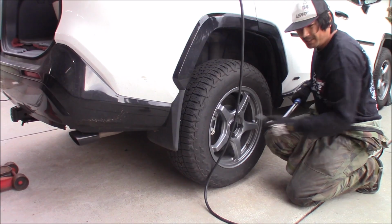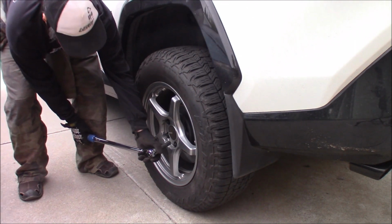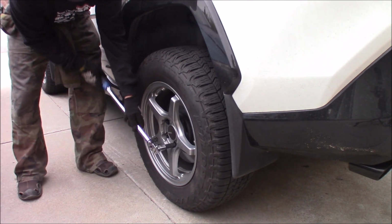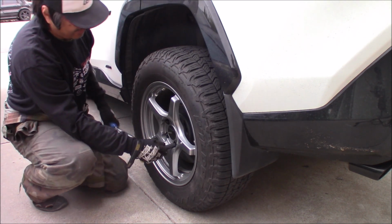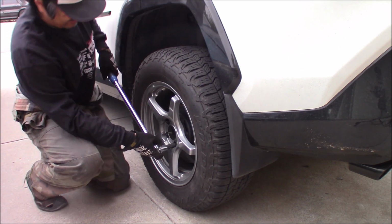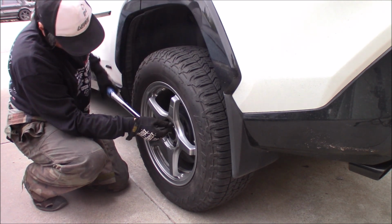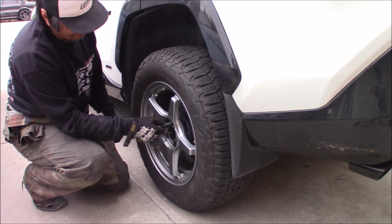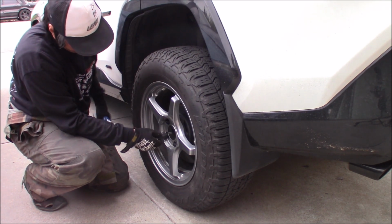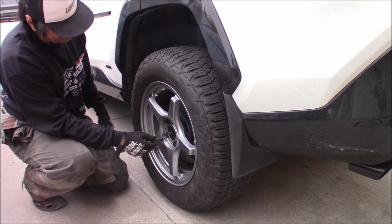That's it. We're done with this side. Okay, do the same thing on this side. I'll do it on this side so you guys can see, but normally I would torque it in the clockwise direction. The good thing, if you use the torque wrench going up, if the socket slips or whatever, you won't bust your knuckles on the ground.